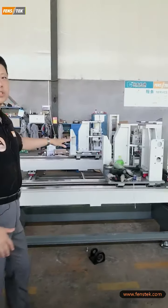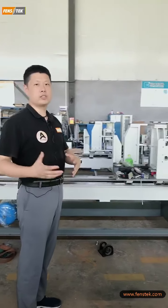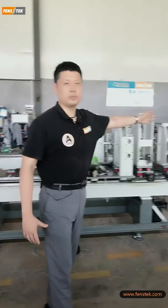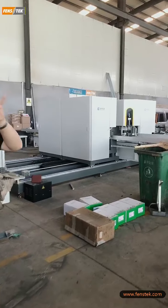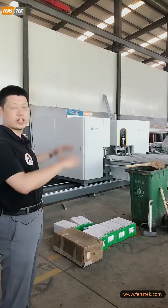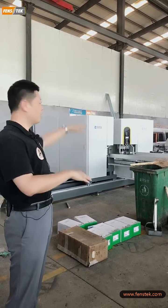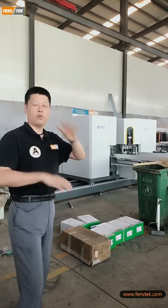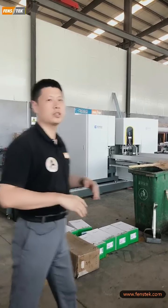And here you can see our double layer welding line. This is the welding machine, which we are going to show in later stage, the live demonstration, and also connecting with a fully automatic CNC corner cleaning machine with four head CNC corner cleaning machine, so that the production capacity can be balanced. Double layer welding, every time welding two frames, connecting with four layer welding machine, four head CNC corner cleaning machine.